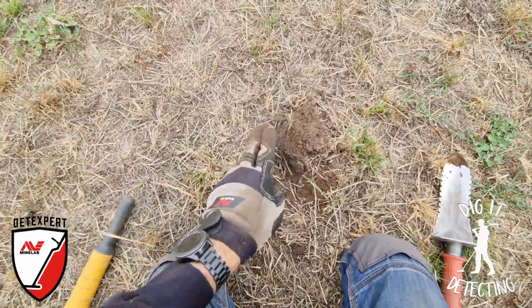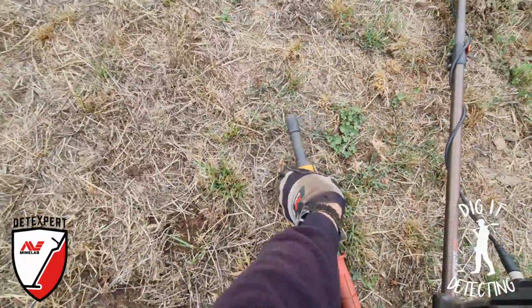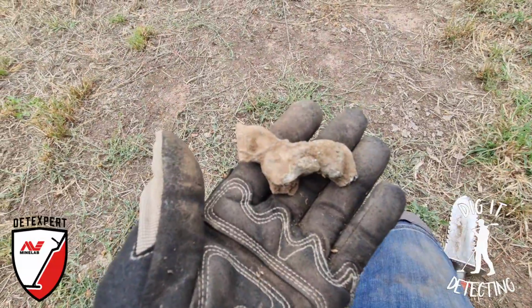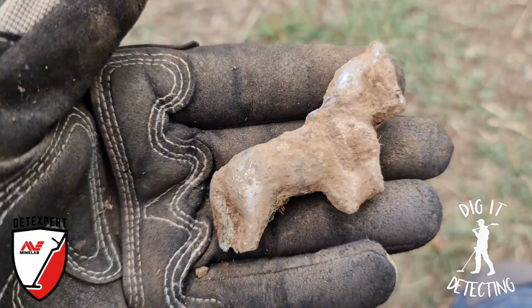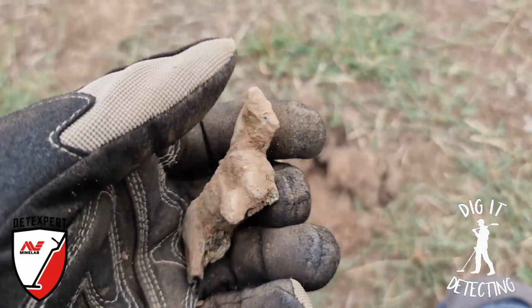Anyway, we'll keep going. Fingers crossed for that florin once again. Also a military rising sun, and even, who knows, some more Matchbox car parts. Hey, check that guy out. We've got a tiny little legless horse. What a bloody ripper. I dare say he was cast or something. He's not pewter or not lead either. So what an awesome piece.